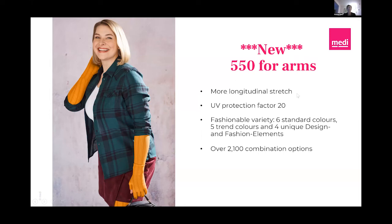Because what we found is, especially if dealing with softer skin, we need the garment to have a little more stretch lengthwise to go over soft skin, so that you can comfortably tuck the skin of your lower arm or upper arm into the garment without it feeling way too tight. Also added UV protection. So in the summer, the 550 fabric has an added factor 20. That's a nice feature to have too.